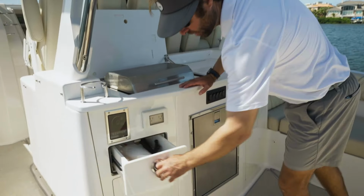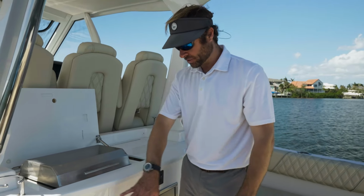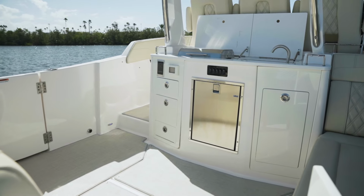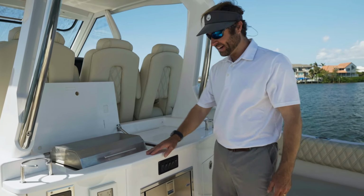And then great storage that's going to give you good access, whether you're going to load that with fishing tackle, cutlery, or any accessories you'll need in the back here. Also nice to have a 110 electrical plug, right? If we're going to mix some boat drinks, Jimmy Buffett style, we can plug in a blender easily right there.